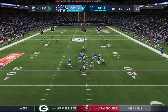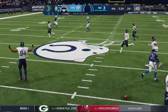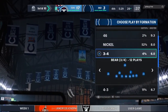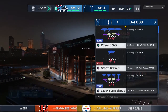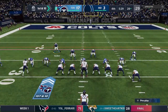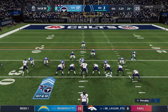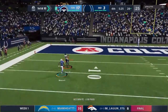As expected, they're going for it to keep the drive alive. And that is incomplete. Mike Tomlin takes a shot here, but to no avail. And the Titans, they've got the football back, and they've got it in great field position. They'll come out throwing here to start the drive.